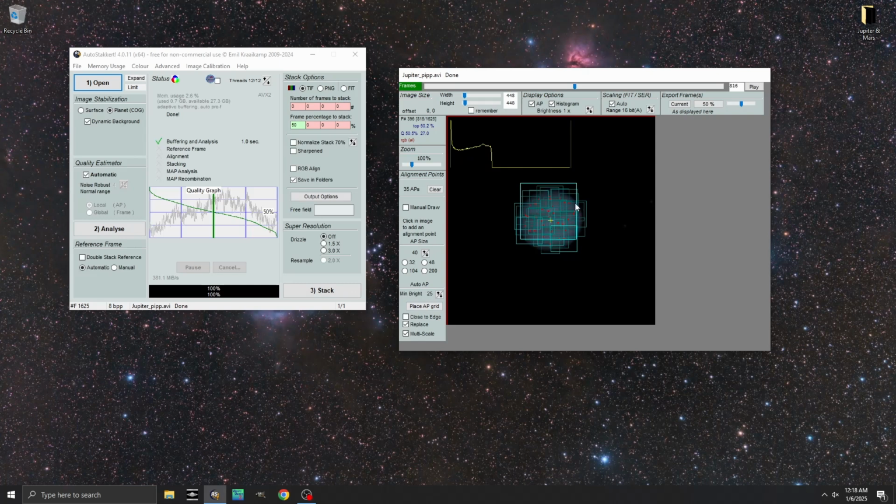You don't want these too close to the edge. You want them to be on brighter features that it can track, not near where the planet is more dim on the edge. To adjust that, you would go down here to minimum brightness, click Place AP Grid again, and that's probably what I'll go with. Size 40, minimum brightness 30. We're telling it to keep roughly half of the frames that it's going to go through and stack. So let's go down here and click on that.